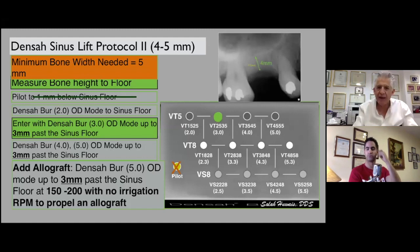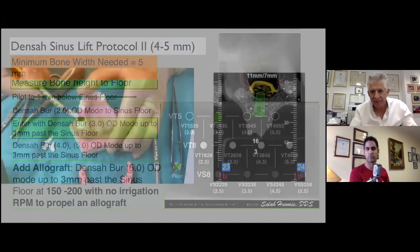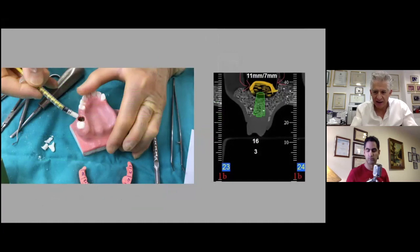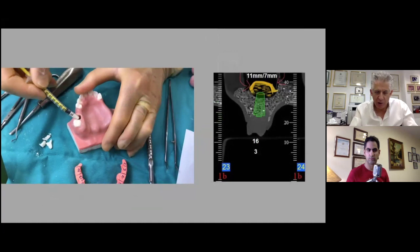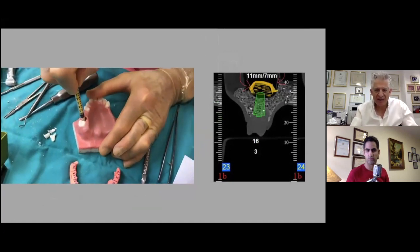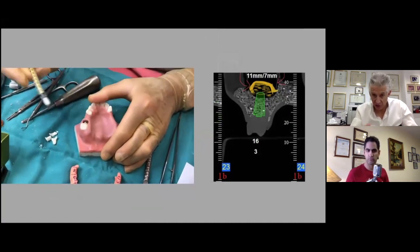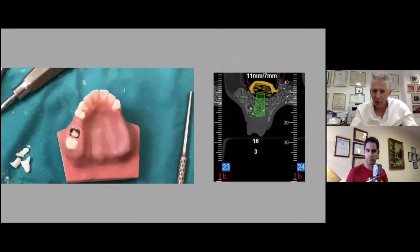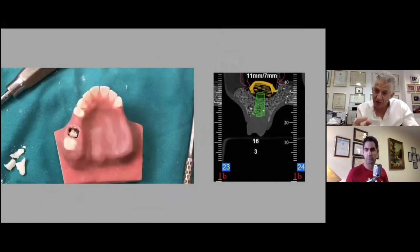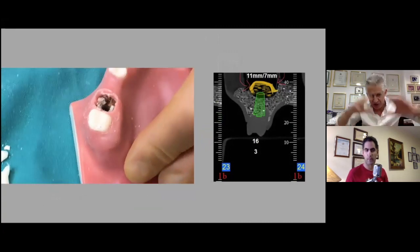We will have a look at it just now. So this is a model that I use for one of our training courses, and have a look at what we are doing here. We are filling up our osteotomy. We are using the last drill that we used, 150 RPM counterclockwise without irrigation. This is the only time we do not use irrigation. And by doing that, we are pushing the allograft up.